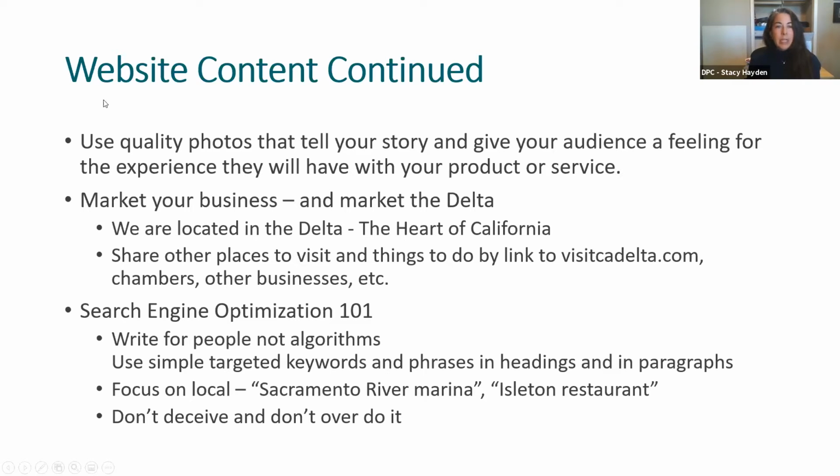So content's a big topic, and my biggest piece of advice to you is simply to start with the basics and get the experience factor going. You don't have to have multiple pages. You don't have to have lots of content, especially if you're just starting. If you're already feeling overwhelmed with website development and marketing, you can absolutely have an effective website with the basics and be well ahead of where you were without a website.